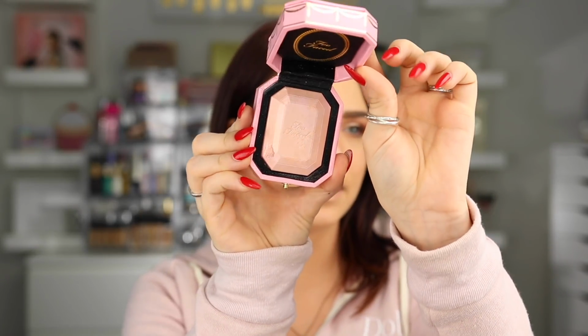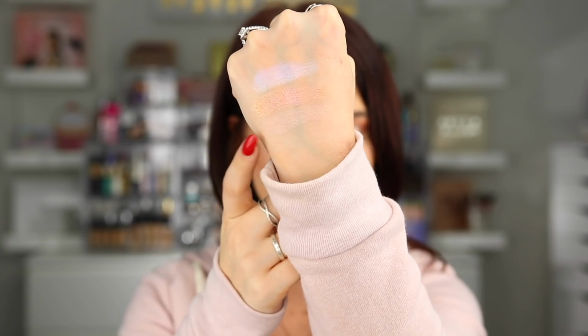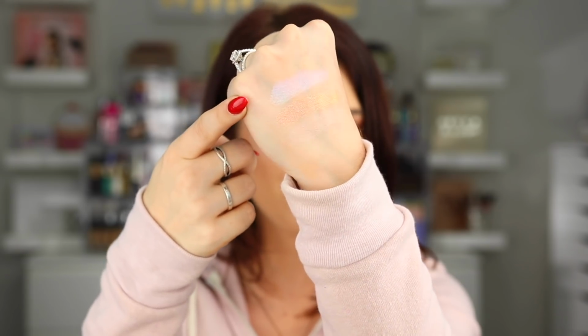And then we also have the Fancy Pink Diamond right here. I actually just dropped mine, so a little slice of it fell out, but there's what that one looks like. So here are all 3 of the highlighters swatched. Here on the bottom you have the Fancy Pink Diamond, here you have the Canary Diamond, and then on the top you have the Diamond Fire.